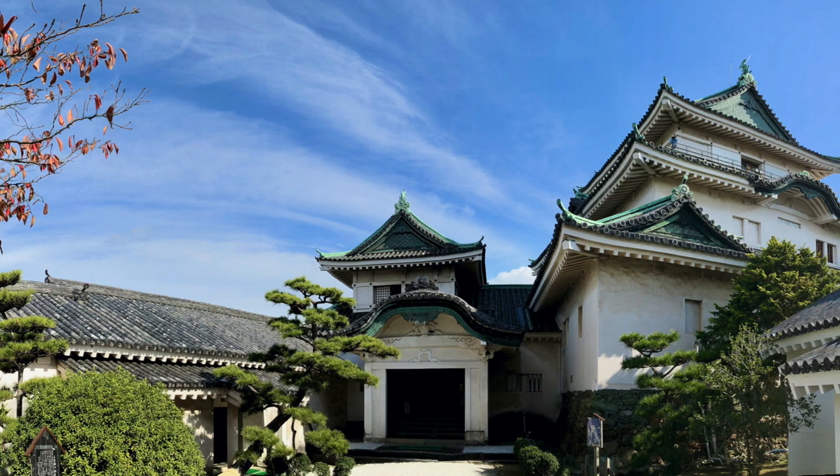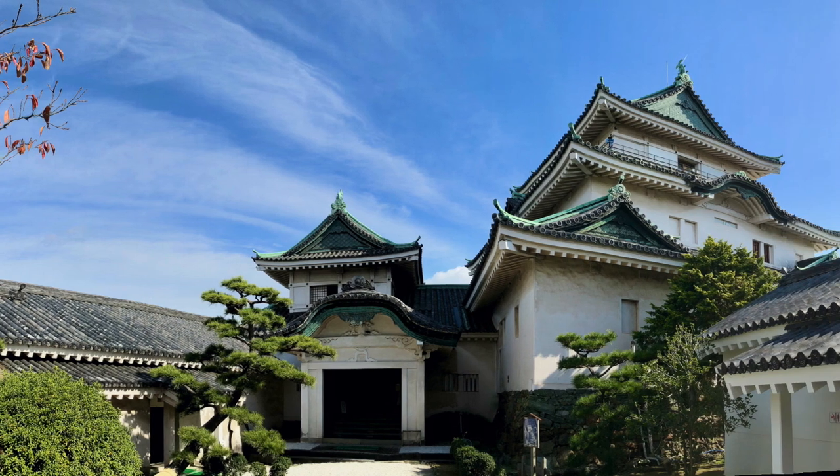Even though it was a concrete reconstruction, the outside is spectacular. The exhibit inside is pretty good. The English is hit or miss a little bit, but there's some interesting artifacts to see in there from the castle itself and also the samurai stuff that I was talking about earlier. So I would say this was a great visit. I would recommend it. Two thumbs up.